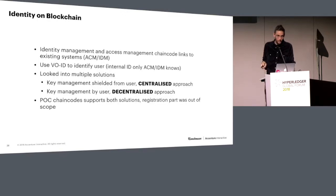Then for the identity, as I said earlier, we didn't do a connection with the Belgian eID. But we wanted to integrate with the systems they had. They had an identity and access management system. So we made an integration with those systems, because then they could use the chain codes that we've written in other projects as well. We looked at it as generic building blocks that they could reuse.